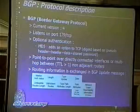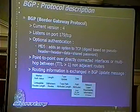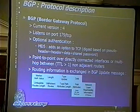So BGP is the Border Gateway Protocol. The current release that everybody is running is version 4. Basically, it's clear text information exchange that's going on. On most of the BGP daemons at the moment, running can be GATE or Zebra or any vendor implementation, you have support for MD5. So at least you can add some authentication to that.